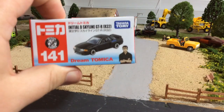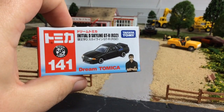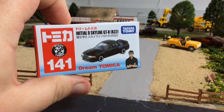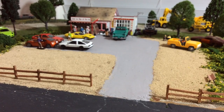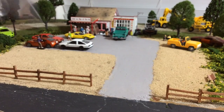But you know, if this is the worst car of the lot, there's going to be some good content in the video. The Initial D GTR 32 Skyline from Tomica. So let's take a look at it. I have not seen this car. So they come in a little box like this, and then they come in a little wrapper like this. The box is sealed in cellophane.